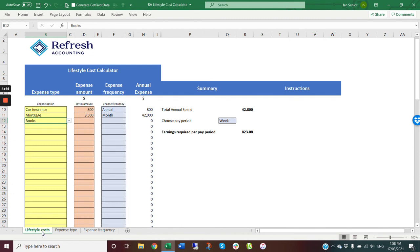By adjusting the expenses, you can also use the calculator to give you an idea of how much you would need to earn to meet a future lifestyle, be that with lower or higher living expenses.